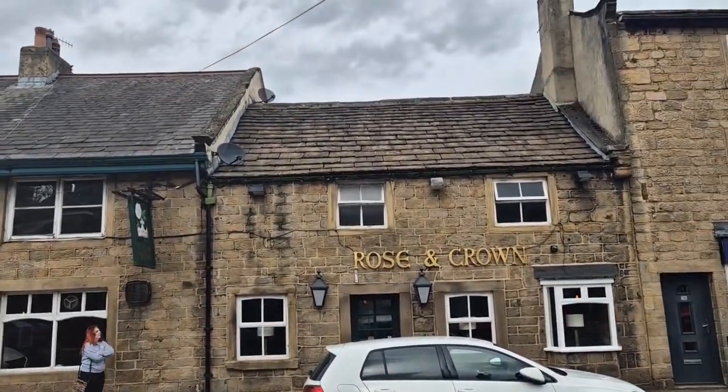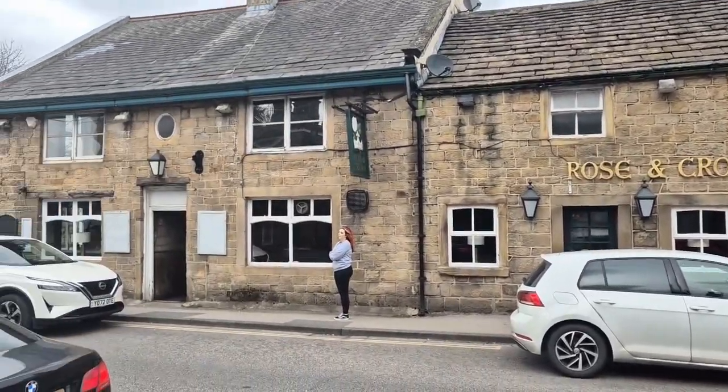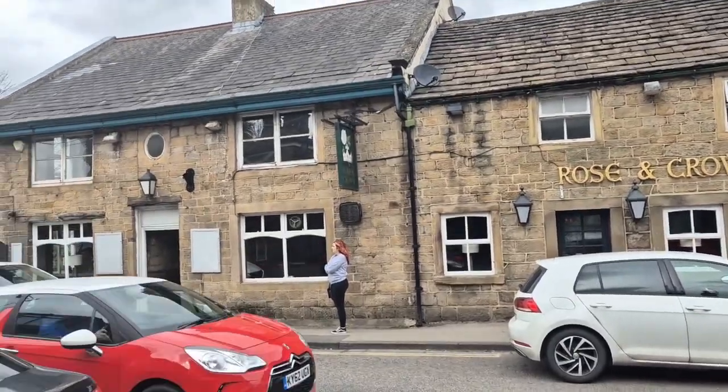You can tell from the roof on the top of them, it's completely different styles and things that would have been two completely separate businesses at one time. So, looks lovely. Rose and Crown, Stock 3. From what I'm seeing outside about it, definitely 100% being two different buildings. The second you come in, you can see exactly what I mean.